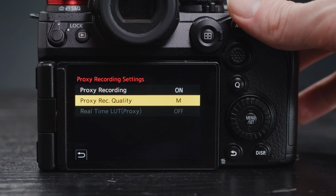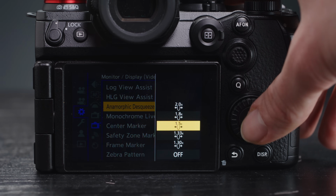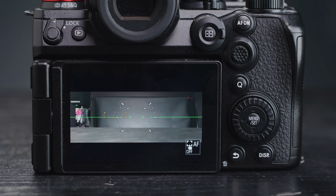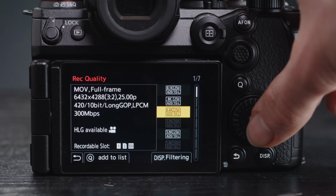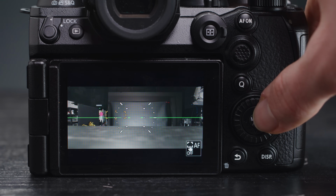You also have the ability to enable proxy video recording if you chuck an SD card in alongside your primary recording media. The camera also has a range of anamorphic D-squeezes built in, and a 4.7K 4x3 anamorphic format, which would be great for Super 35 2x anamorphic glass, and then of course you have the 3x2 open gate mode, which would be great for 1.5x full frame anamorphics.